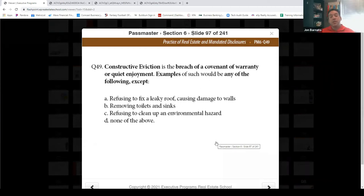Constructive eviction is a breach of a covenant of warranty or quiet enjoyment. Examples of such would be any of the following except.